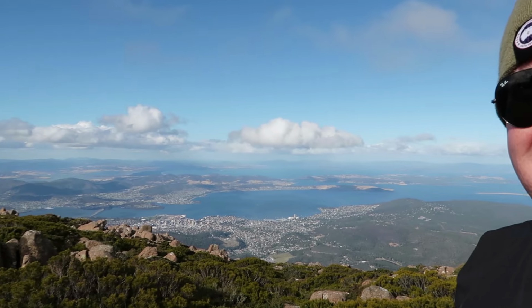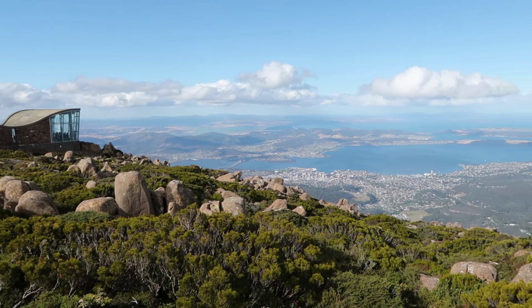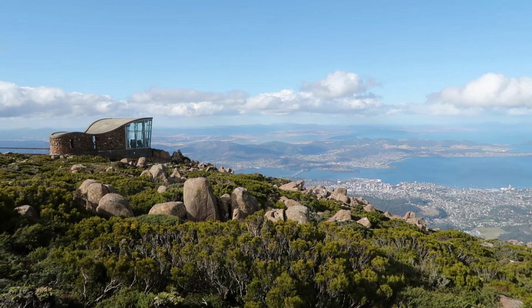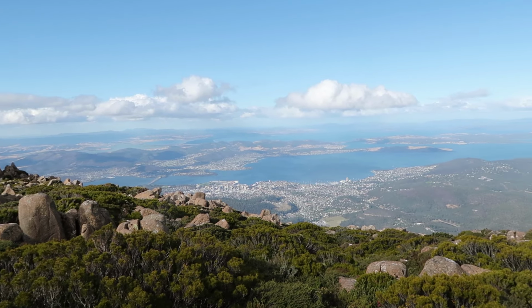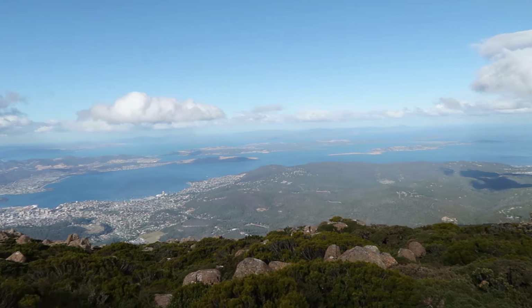Well, I just managed to find a place out of the wind. I just want to show you this view. This is amazing. Check this out. Check out the view. So this is the sort of composition I think I'll go for if I can get a sunrise. The sun will come up over here somewhere. We'll have that observatory hut there. And then of course, Hobart down there. We'll see what the morning brings.